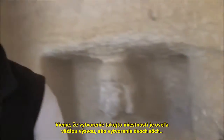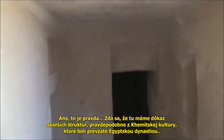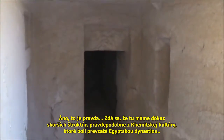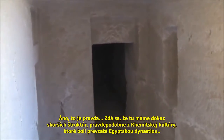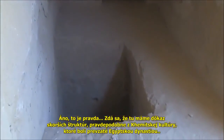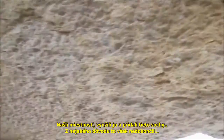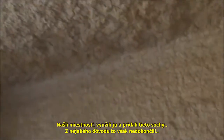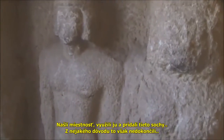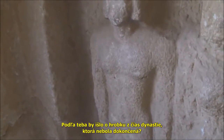That's true. So what it seems to be evidence of is early construction, probably completed by the Commission culture, and then later adopted by the dynastic Egyptians. This room was here, so they used it, and they were at work making sculptures, and for some reason the work stopped. So you believe this would have been a dynastic tomb that was never completed?